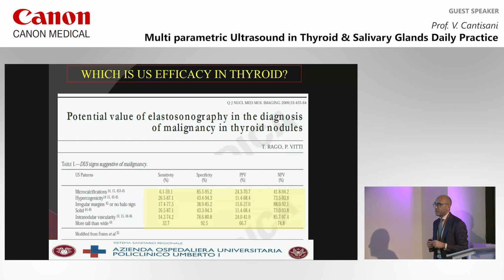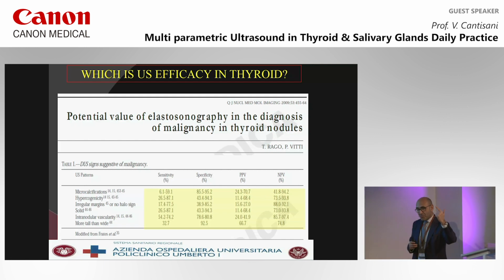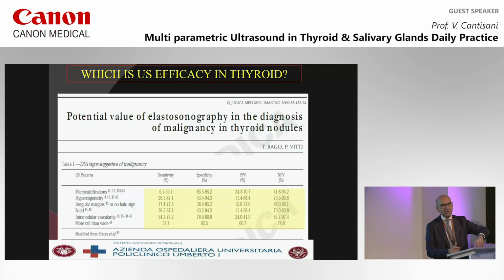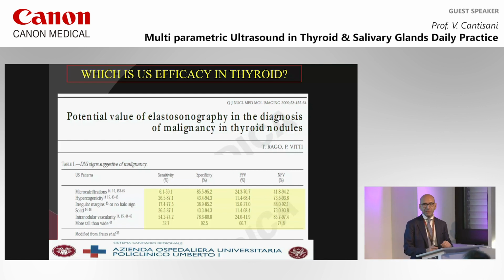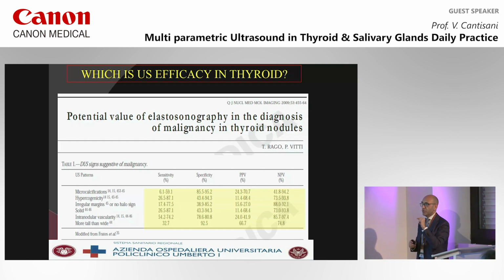Secondly, microcalcification, hypoechogenicity, margins. Of course, we are doing 2D examination. I will show you that with this new machine, you can do 2D and 3D examination. Same probe, only one sweep, and then you really obtain the representation of the vascularization and of the entire volume of the nodule, which helps you to better define it.